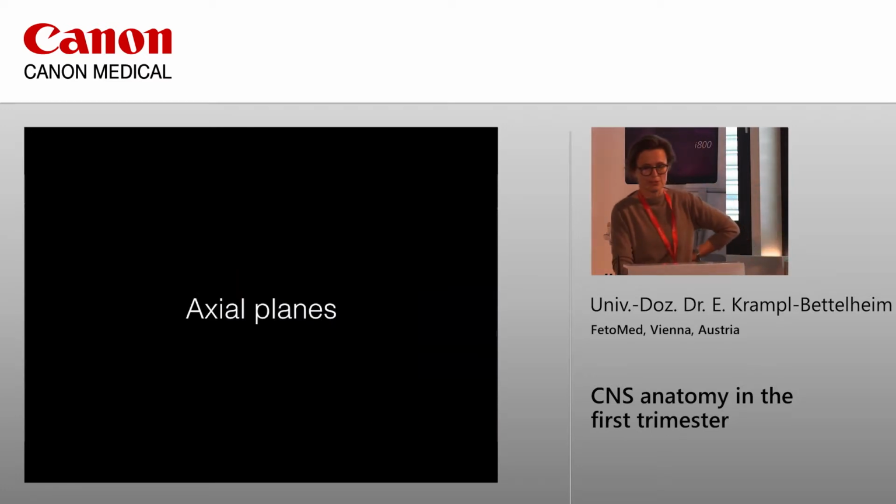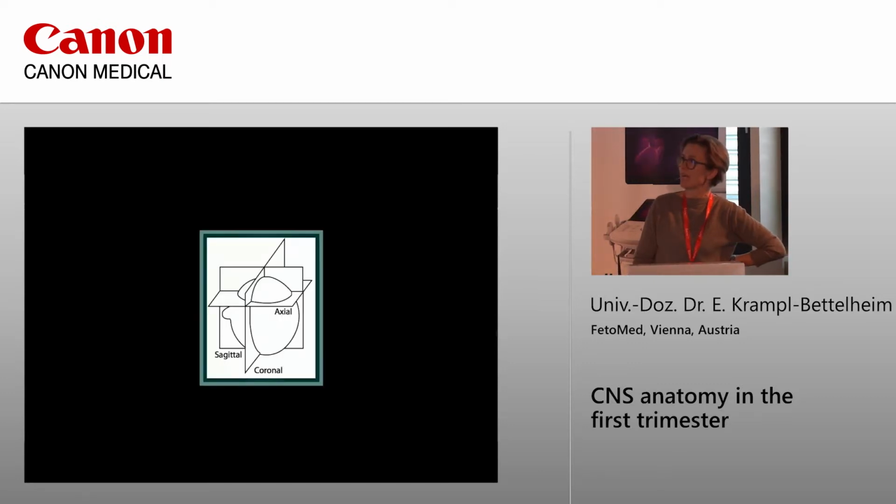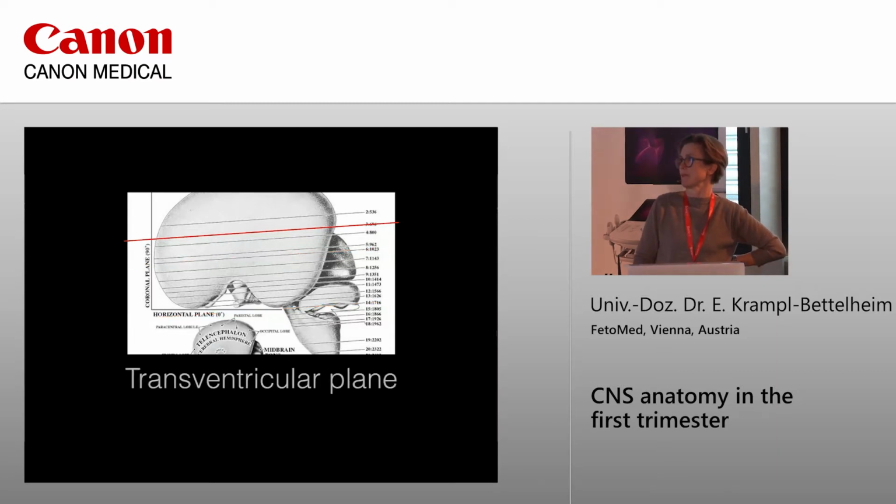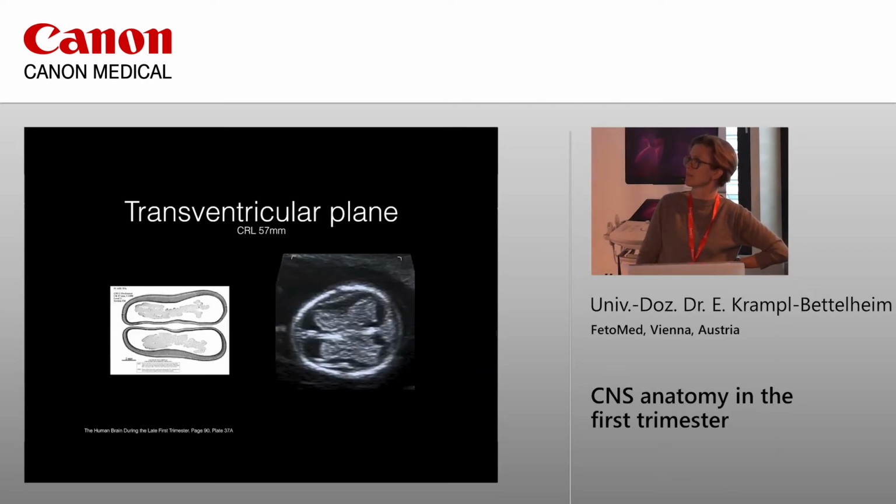And then the third part are the axial planes. Again, these are planes you're more familiar with, you would often start your scan with. Axial planes are slightly tilted planes. Again, a brain from the Hofstetter collection, the smooth surface. And here again, I've chosen 3 planes, starting with the transventricular plane, quite high.